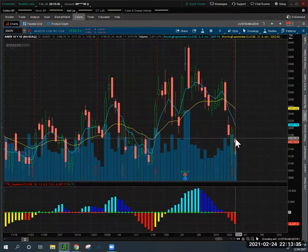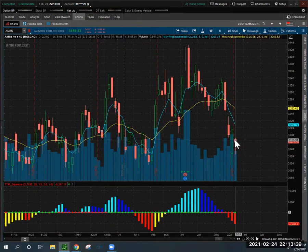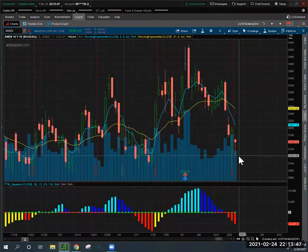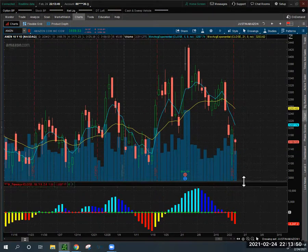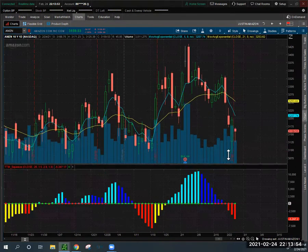So it's really an inside candle, much smaller than yesterday, which is good. We needed a rest. The range on today was still 45 bucks, 45 points. And it kind of got me thinking about what we're doing here, what other things are going on. I was noticing the squeeze. Actually, I'll make it a little bigger here.